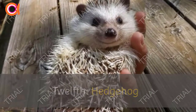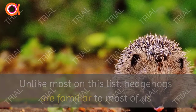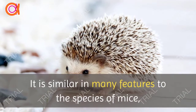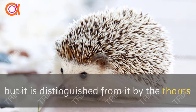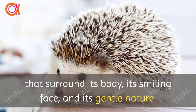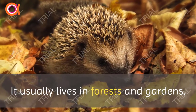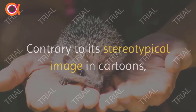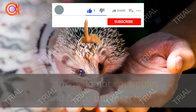Twelfth, hedgehog. Unlike most on this list, hedgehogs are familiar to most of us and are already beginning to become household pets. It is similar in many features to the species of mice, but it is distinguished from it by the thorns that surround its body, its smiling face, and its gentle nature. It usually lives in forests and gardens. Contrary to its stereotypical image in cartoons, hedgehogs do not eat apples and fruits, but insects.